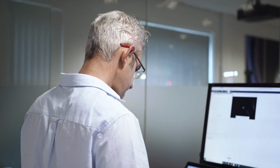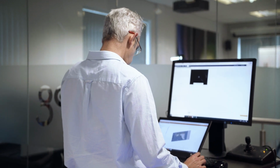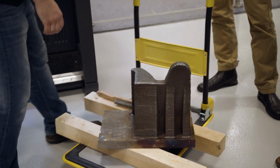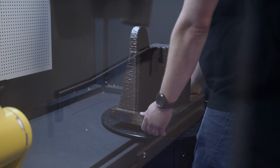So to create the scan data for a Deutsche Bahn part, we took the CAD model, we put it into our software where we've got what we call a virtual measuring room, so a virtual environment. And once we've placed that in the rotary table of the scan box, the software will take care of most of the hard work and create the scan positions for us.